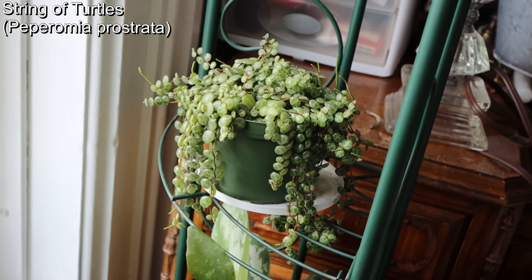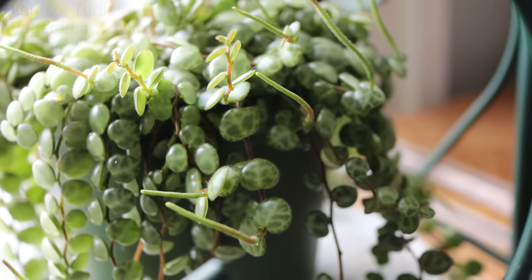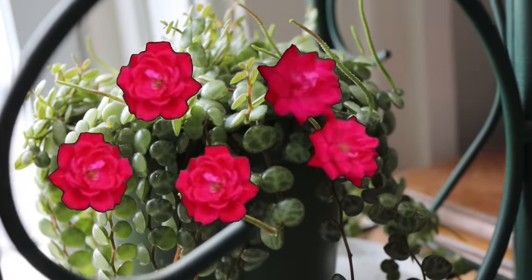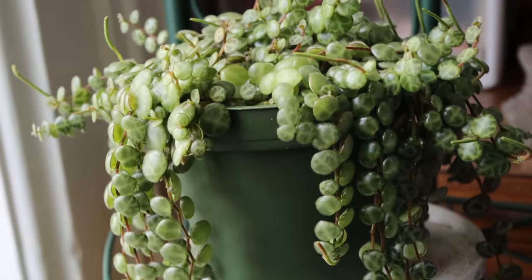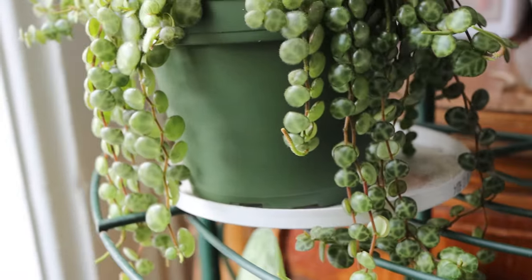We have a string of turtles, which is actually a peperomia, you might notice from these little appendages sticking out, those are peperomia flowers. They're not your traditional roses per se, but they're a whole lot less basic. Got this last year and it was just a few tiny stems. Or two tiny stems, actually.